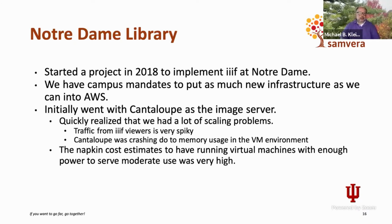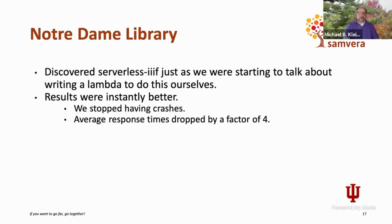Notre Dame started a project in 2018 to implement IIIF. And like Northwestern, they have a campus central mandate to put as much as possible into AWS. They also went with Cantaloupe as the image server and discovered the same things that we did. And I won't go through them again, but they were almost exactly the same trajectory we had. They discovered serverless IIIF just as they were starting to talk about building the same thing.